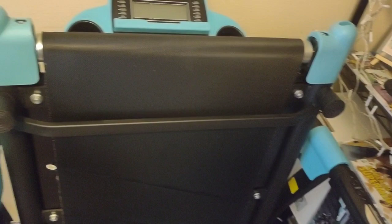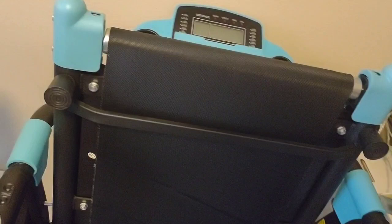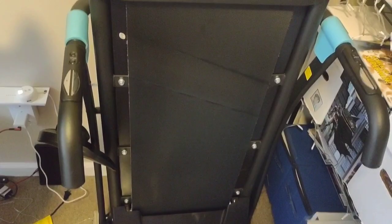First off, I bought this originally for the wife, but she says she gets dizzy on them. So I've got it in my room. I'm going to use it whenever. It's a treadmill. And those are just some comics I've left out. I'm going to do some shorts.